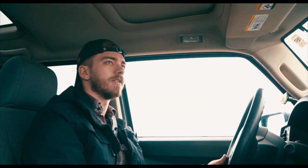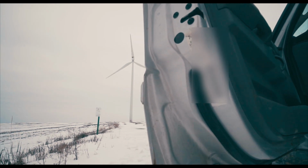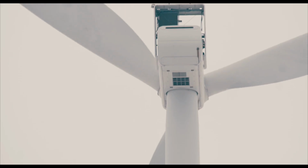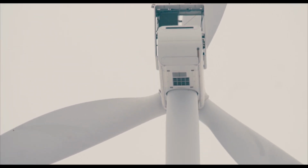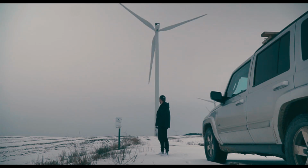Now, the good thing about this shoot is that we don't have to worry about time. We're not worried about the sun setting or the sun rising. It's a cloudy day, so the light isn't really changing too much. It is 3:09 and the sun sets at like 5:30, so we have plenty of time to work with. I see them. There they are. I'm not gonna lie, these things are a lot bigger than what I remember. Freaking massive, man.